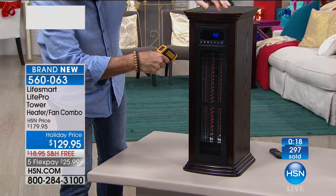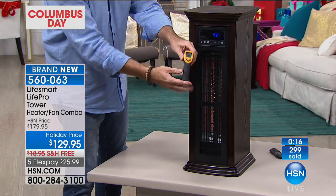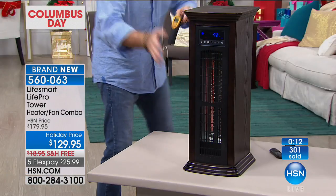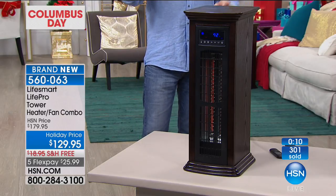Let me turn the fan back on. I know I'm out of time here, but this is at 280 degrees Fahrenheit, and this will heat a space up to a two-car garage. I know you're going to love it.